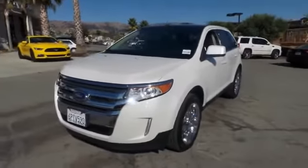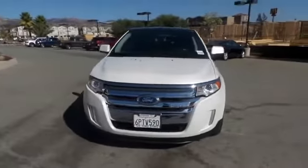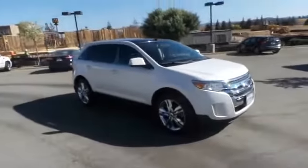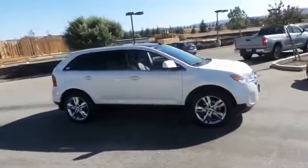2011 Edge thrills with more power and MPG. Either way, you're in for an exhilarating experience with Ford Edge. This vehicle has less than 115,000 miles.